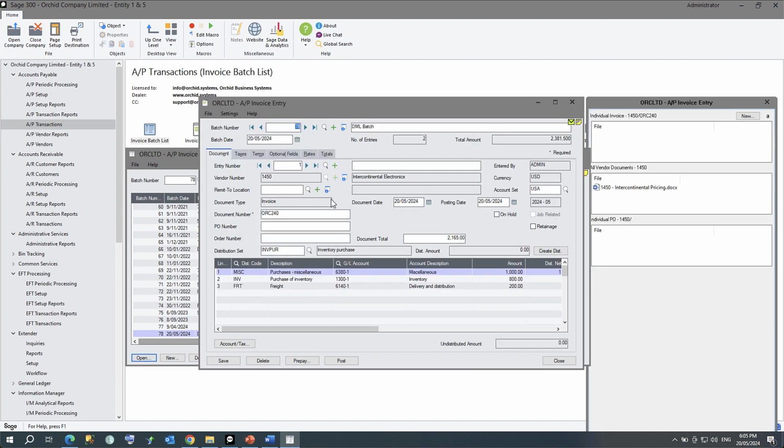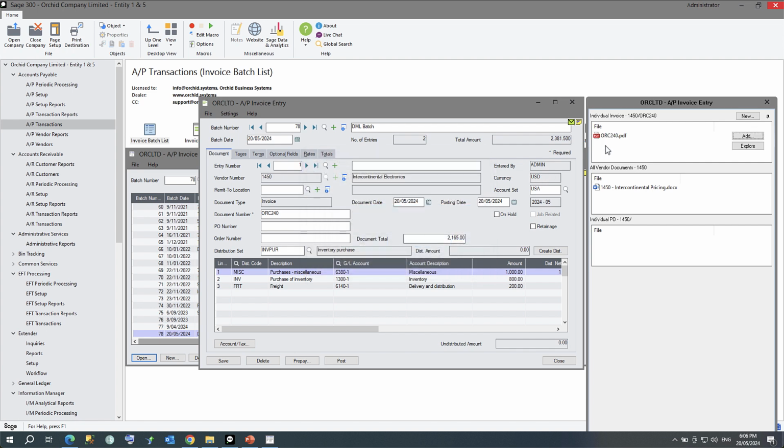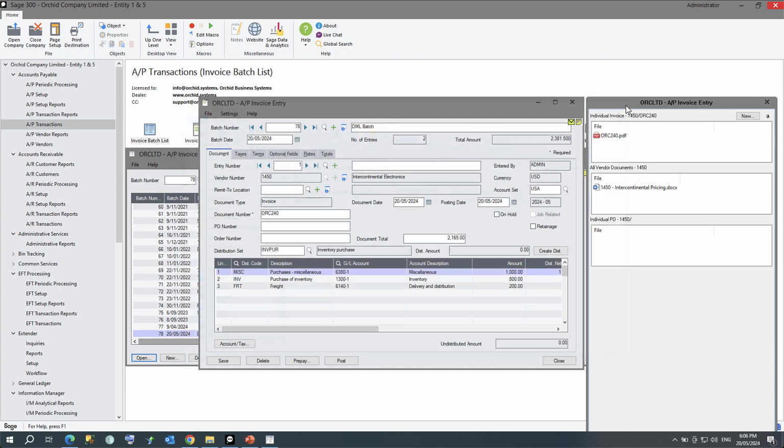I've entered a new invoice for vendor 1450. You can see I have other documents for this vendor configured here. I want to attach the document for this particular invoice. There are different ways to do this. I can click Add, and I have my scanned document folder here. Attach my invoice. You notice immediately it's renamed based on the document number, as this is how we've configured it. And if I click on Explore, it will take me to the actual folder where this is saved. I can double click on it, open the PDF.